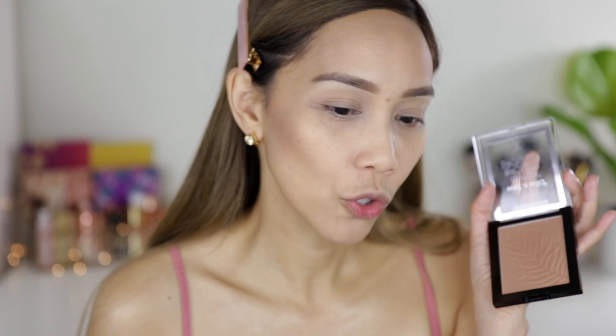Moving on to blushes, I know you guys are excited for these already and ako din, sobrang excited ko na. And matagal kasi yung delivery nila. I've ordered this 2 weeks ago and kagabi lang siya dumating dito.